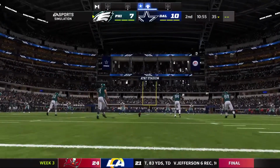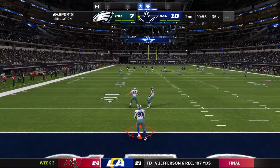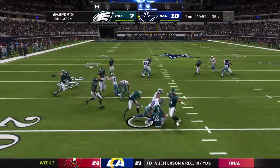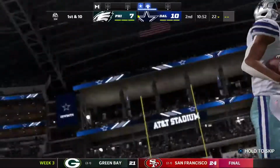Now after the touchdown, here's Elliott on to kick it away. This fielded right at the goal line, and he returns this to the 22. Let's go, baby.